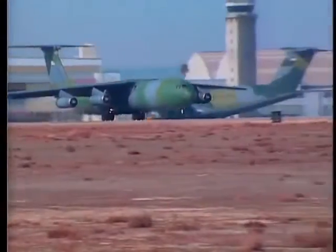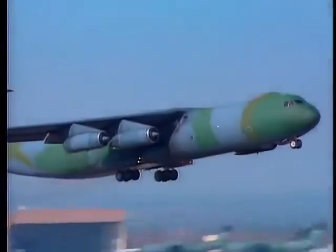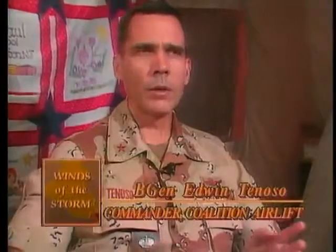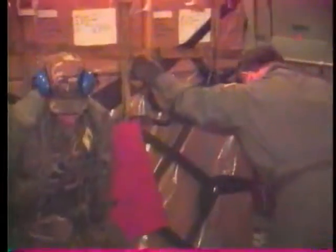Airlift, the hidden part of air power. It was the fastest way to get enough men and material over to defend the Desert Kingdom. Brigadier General Edwin Tenoso commanded the coalition's airlift forces. "And then the deployment of the C-5s, 141s, the Kraft aircraft, the KC-10s, they all just hauled as much as they could, as fast as they could."